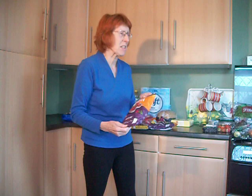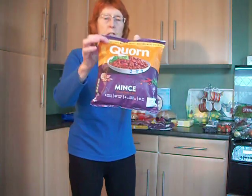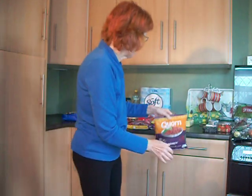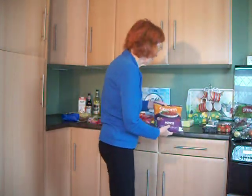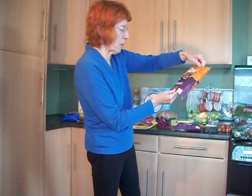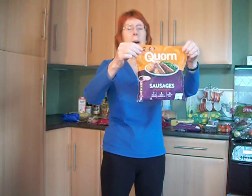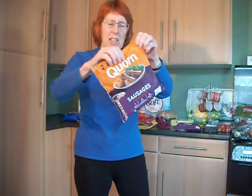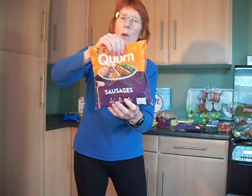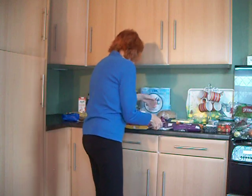Corn. I don't eat masses of corn, but it's just handy to have to add to something else. So corn mince, £2.59. Put it in a stew or whatever. Make whatever you like with it. Sausages, £2.59 for sausages. I'm not sure how many sausages there are in here. Usually about, oh, it says serve 6. Well, it says serve 6, but I think there's more than 6 sausages in there.